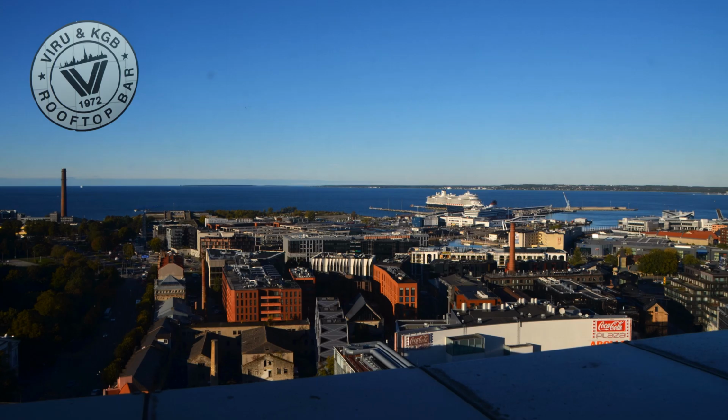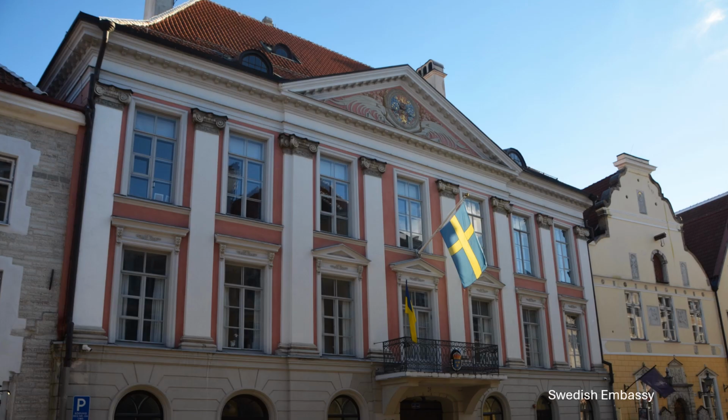While the hotel's rooftop bar was closed, our guide opened it briefly so we could capture another fantastic view of the city. There are so many other wonderful sights in Tallinn, so we'll share some more of them.